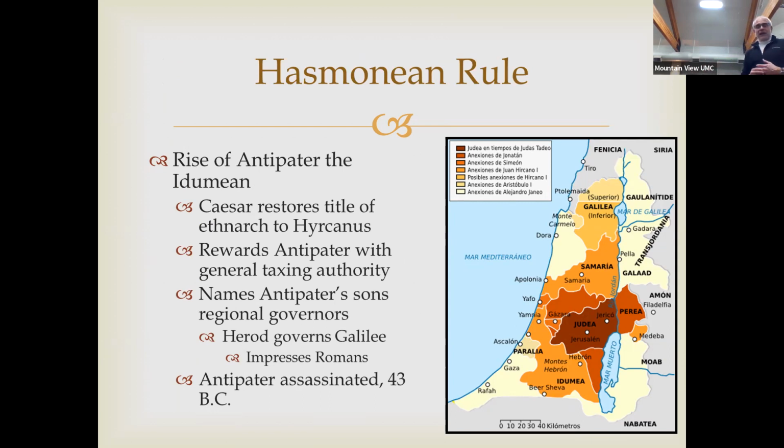Julius Caesar puts Herod in power as the governor of Galilee. And Herod quickly proves himself to be a very competent ruler, at least from the Roman standpoint. The biggest problem that's going on in Galilee and the surrounding region is that there's a bandit who's got a little army of followers, and he's causing havoc throughout the region, descending on villages, pillaging them, and then disappearing into the wilderness. So Herod cuts his teeth by tracking down this bandit and bringing him to justice.